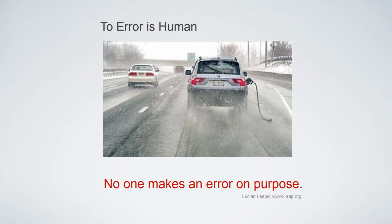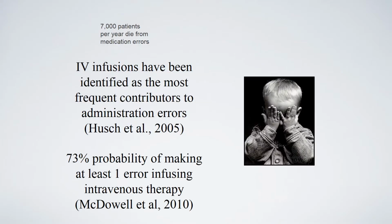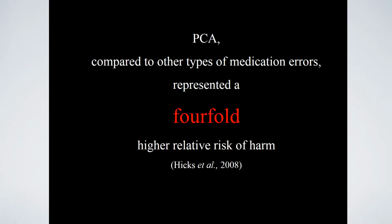And if you've ever made a mistake with an infusion, I'm sure you didn't wake up thinking, today's the day I'm going to make an error. We need to heighten awareness that infusion therapy is a complex therapy that can be prone to errors, as we can see in this data. We need to always be cognizant that infusion therapy is not a therapy that we can become complacent with. If you administer PCA, this is particularly at high risk. And if there is an error, your patient is at 4 times a higher risk of harm than with other medications.